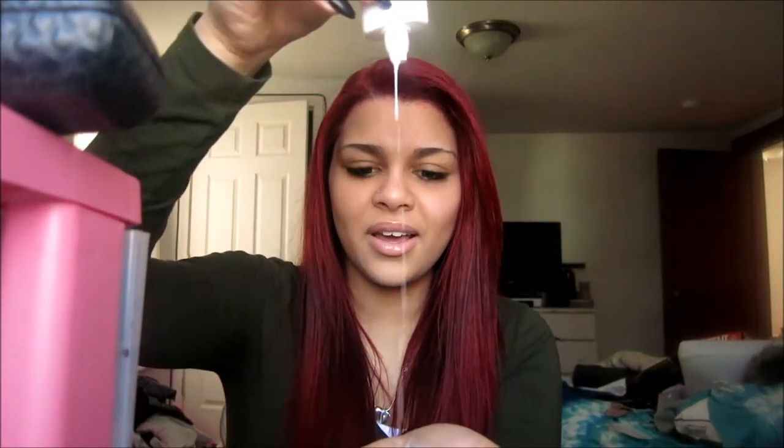I don't feel like it does anything for my pores, which I don't think this claims to be like a pore effect. Oh, did you see that? Ew. Like, that's disgusting, right? I mean, maybe that's normal, but none of my other primers do that. I don't know. But for me, I just don't really think that this does anything to help my makeup last. It doesn't make my makeup look any better.